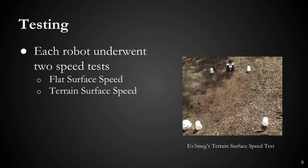So of course, if we're designing a robot to mine on Titan, we want to make sure that the robot is capable of navigating on Titan's surface quickly. So in order to determine which robot is fastest, we designed 2 speed tests: the terrain surface speed test and the flat surface speed test.